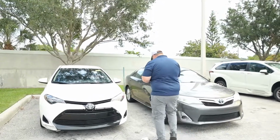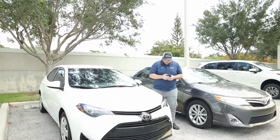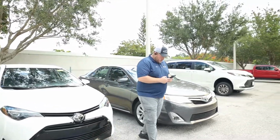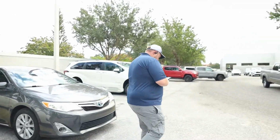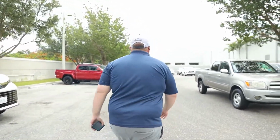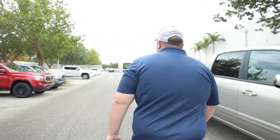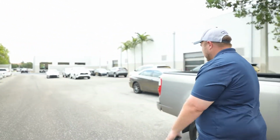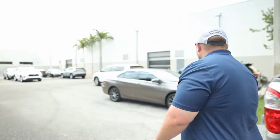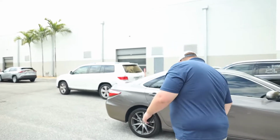Let's see what we got here. One Corolla. I got a red Corolla. Yep, that's not it. Okay. Let's keep walking. Now, there's probably a couple cars that are inside the service area. I have one black Highlander, so this actually might be the Highlander I'm looking for.